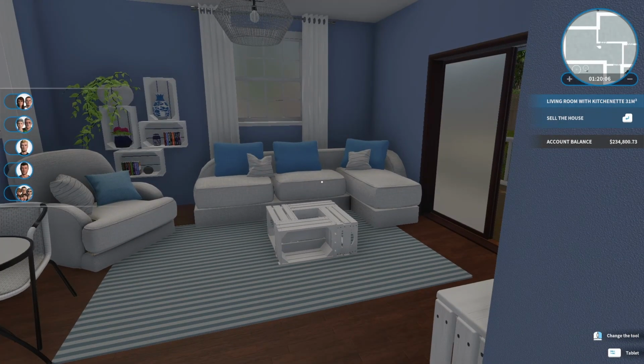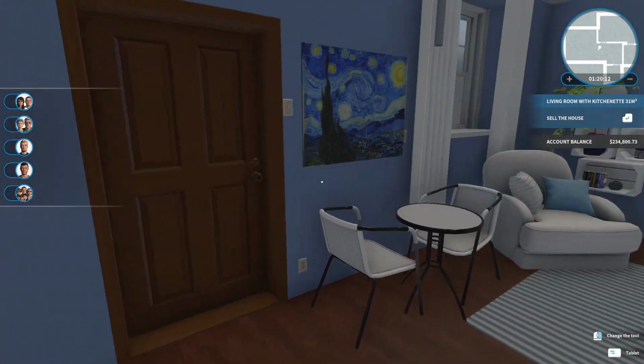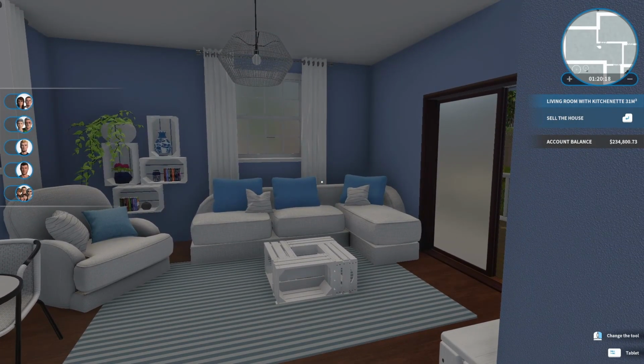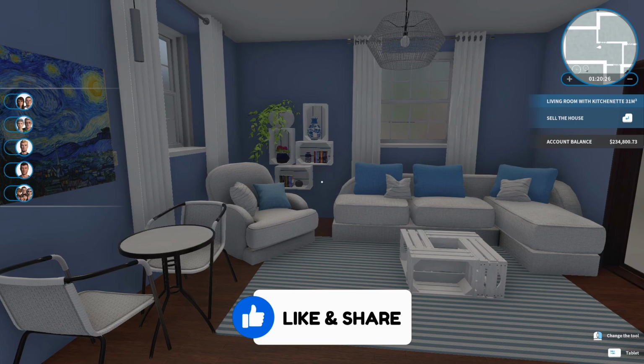Okay, so we've done the lounge, we've done the kitchen, and we've done a little dinette area, eating area. So I think I'm going to call it for today and then have a look, see what we can do for the next one, for the bedroom and the bathroom.